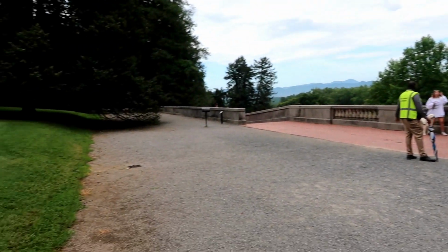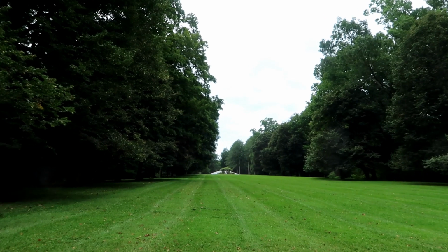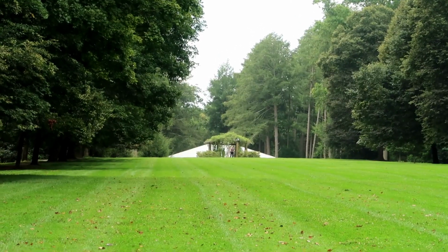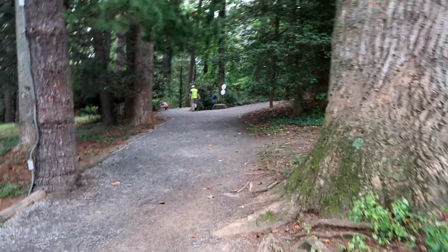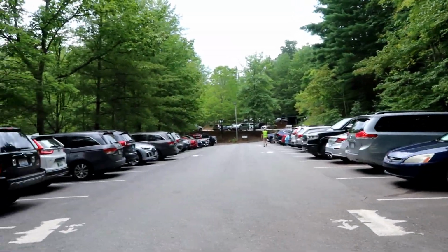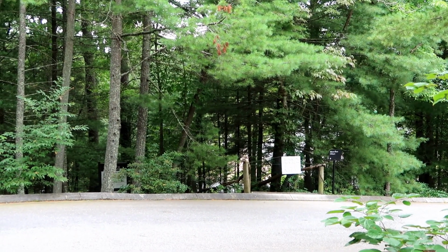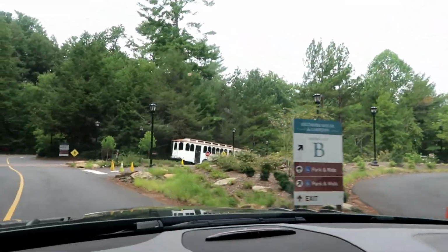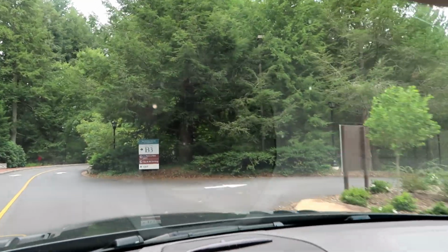Directly across from the house is a big hill, and way up there is a statue of Diana, the goddess. And this is the walking path back to parking lot A. We've reached parking lot A. Normally you'd be able to walk right there to the house, which is a much quicker route, but obviously that's closed off because of the tree work. These parking lots are closed off so that you can't walk that way, but I am gonna exit this way.